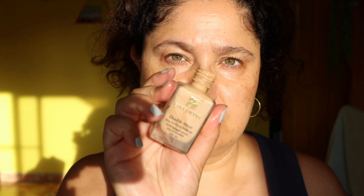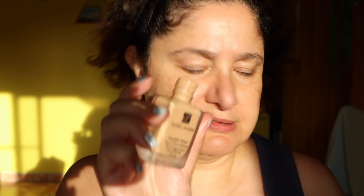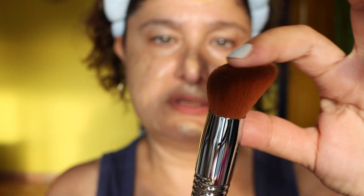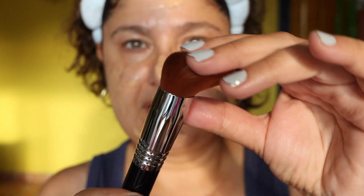Now, the brush that I've decided to use for applying this Estee Lauder foundation, the Double Wear Stay in Place, is the Sigma F47 brush, which is the Multitasker, and I thought, let's try that out. Now the sun's decided to blind me. All I have is last night's skincare. I don't have any sunscreen or primer on. And this is the F47 brush. It is angled, tapered, and feels so luxuriously soft. Let's go ahead and work this foundation in.